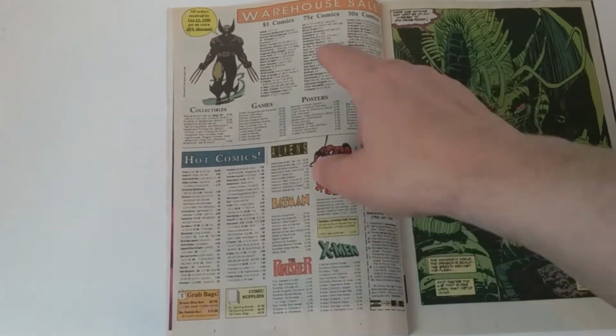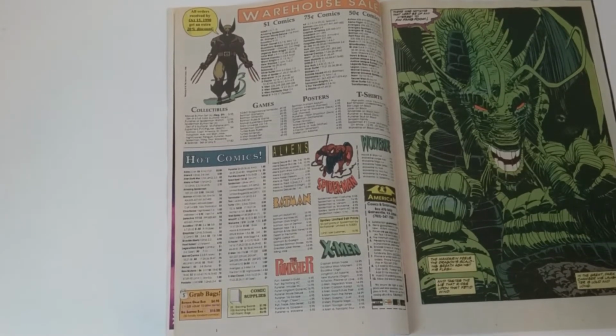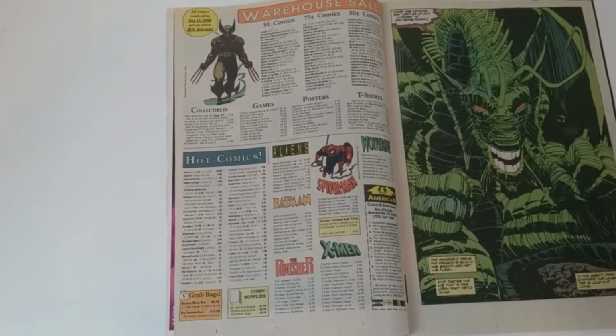I used to love these things, like dollar comics, 75-cent comics, 50-cent comics, things like that. People like me back then couldn't find them all in the spinner rack, right? And we only had so much around us to look for. We didn't have this online fancy, can just Google it and go to eBay back then.